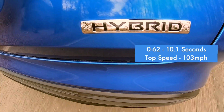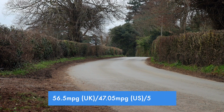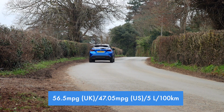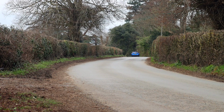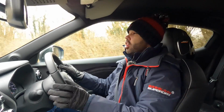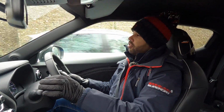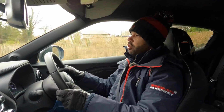Of course, you're more concerned about fuel economy. So on a combined run, Nissan states this can offer up to 56.5 mpg, and CO2 emissions are as low as 114 grams per kilometre. The car can be driven on EV only for a speed up to 34 miles per hour. Therefore, in urban environments, this will be very handy. In fact, Nissan claim that in urban environments, the Juke can be driven on EV only for up to 80% of the time, and compared to the standard Juke, is 40% more fuel efficient.